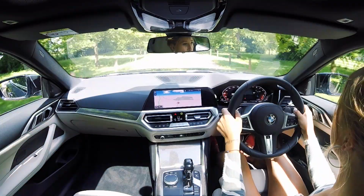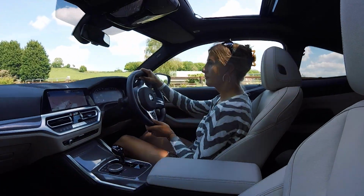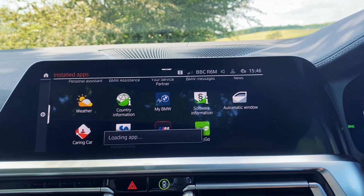Performance stats on this car: it uses BMW's 3 litre straight 6 twin turbo, makes just under 370 brake horsepower, 500 newton meters of torque from as little as 1,900 RPM, 0 to 60 in 4.5 seconds, limited to 155, and it will do a standing quarter in 12.6 at 110 miles an hour. It is an absolute rocket ship, believe you me.